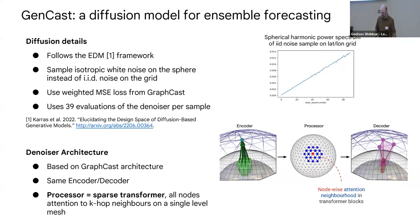And then for the denoiser architecture, it's very similar to GraphCast. The only difference is we're using a sparse attention and a graph attention approach for the processor, which is slightly different to the graph neural network approach we had before. We don't have the multi-mesh edges in there now. Honestly, the specific architecture probably isn't that critical to it. This was just faster for us. We came up with some clever optimizations to speed this up. And honestly, that's the main reason it's different.